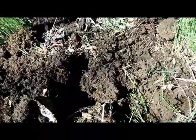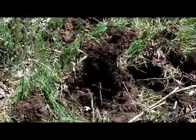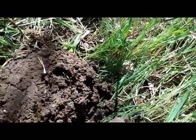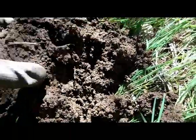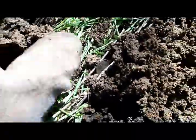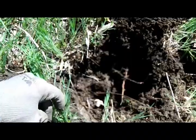I'll have to search this spot a little harder. And there's where I dug those 2 pennies, and I got a nice signal right there. It wasn't a nice signal at first. It was like a 70, and now it's like a 76. Could it be silver? Oh, it's another penny. There it is. Nice little coin spill. Let's see if we can just shine it up a little bit.